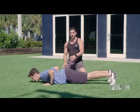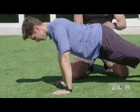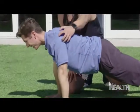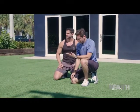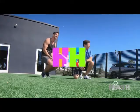So now if you look at his form, his butt is higher than the rest of him. What this is going to ensure is making sure that the weight is off his lower back and keeping the brunt of it up here through his shoulders. Good. Well, I feel pretty good. That's the proper push-up. You're gonna watch this, and when we come back, more G21 Fitness.